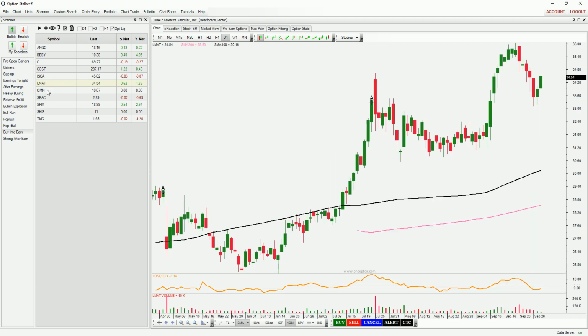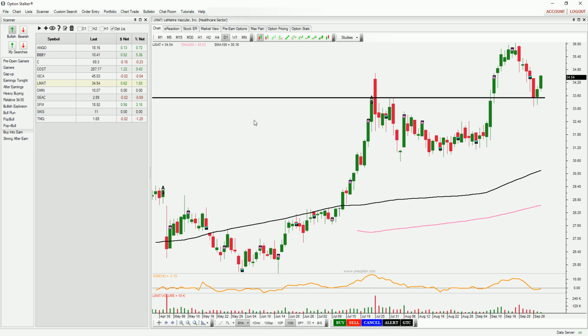That's a little choppy, very compressed. LMAT, another nice horizontal breakout. You can see that was the prior high. Stock comes back, compresses, breaks out. Now it comes back right to that horizontal resistance, now support. Two nice candles, tails under body, up today, relative strength coming back.